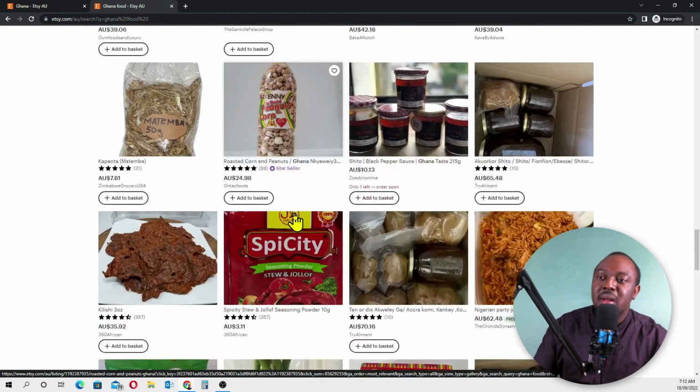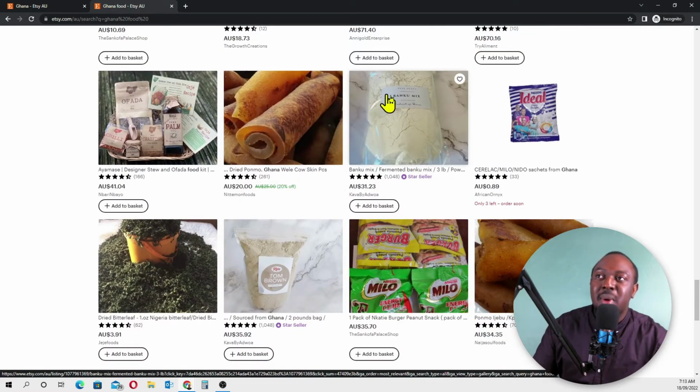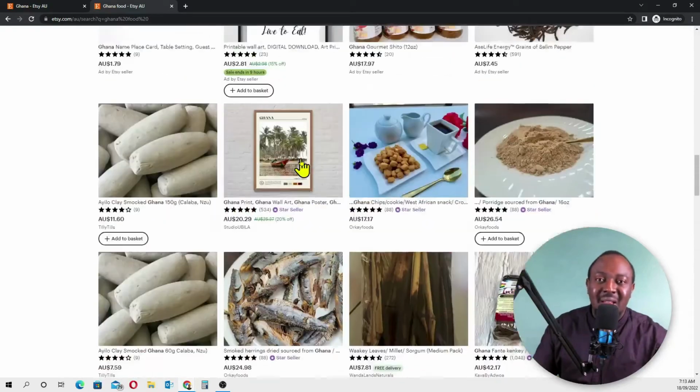Meat pie and chicken burger. Shito. A lot of people are selling Willy, almighty Willy. Cow skin is here. You see, banku mix. And this guy is a star seller. They are selling banku mix for $31. You see, Willie Milo. So you can create an account on Etsy and start selling your products.